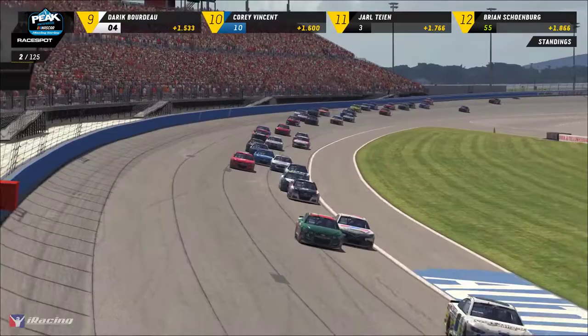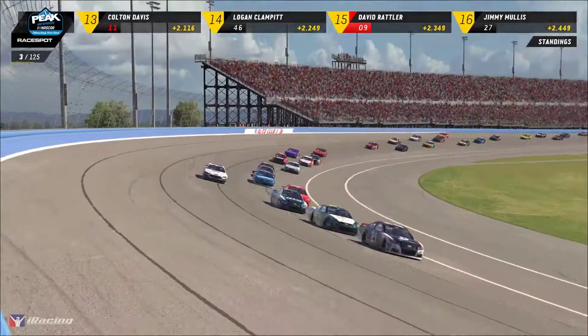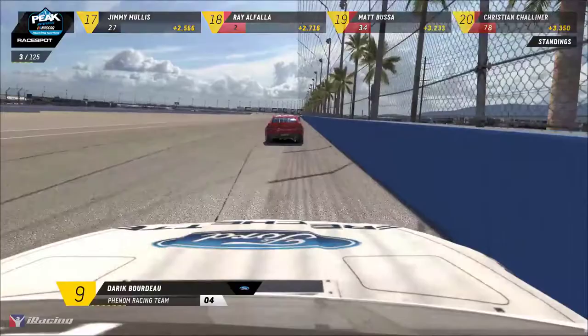That's the random 42 machine. You saw him dart to the inside. Dylan Duvall is trying to make something work early, as he lost two spots off at the start of this race. He's got the 04 and Eric Bordeaux up on his outside, and he will clear Bordeaux. And then in turn number two, the 10 car of Cordy Vincent wants to get in on the action. He's on the left-hand side as you run onboard with Bordeaux down the back straightaway.